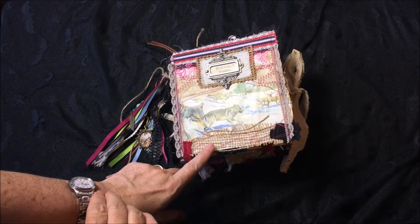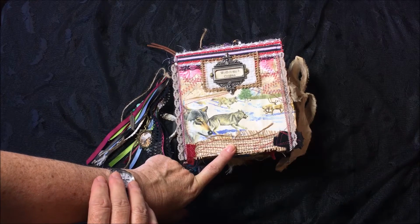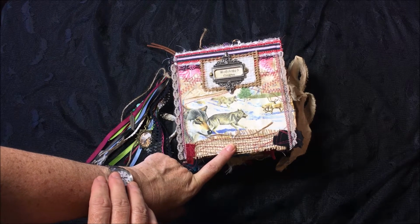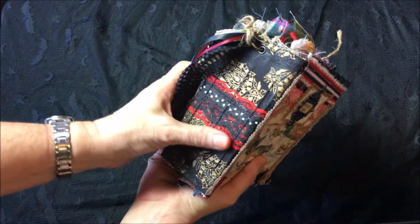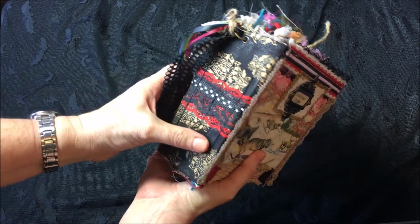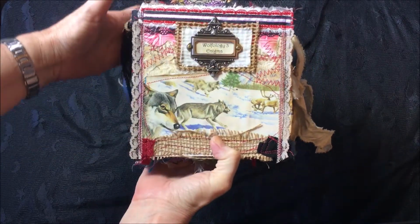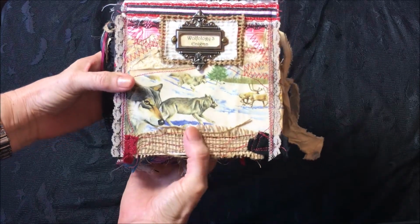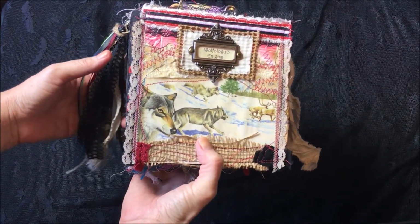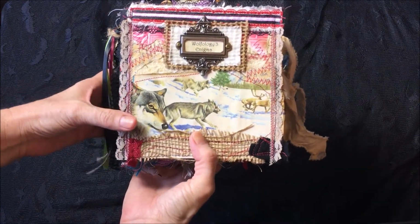Okay, so as with the other two journals of Wolfology, this one is 6 by 6 inches in size. It is 3 signatures, bound pamphlet style, and it does have the Tim Holtz hardware here. It's about 72 pages, front and back, and it is filled with all kinds of ephemera relating to the story.